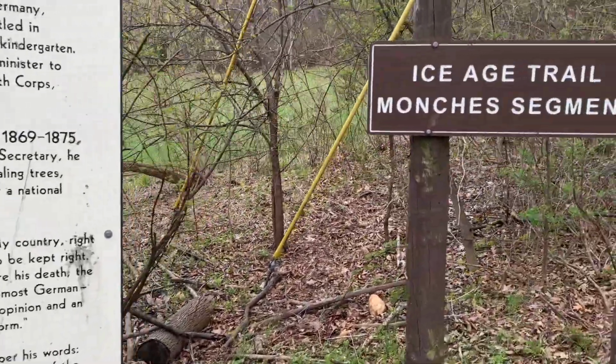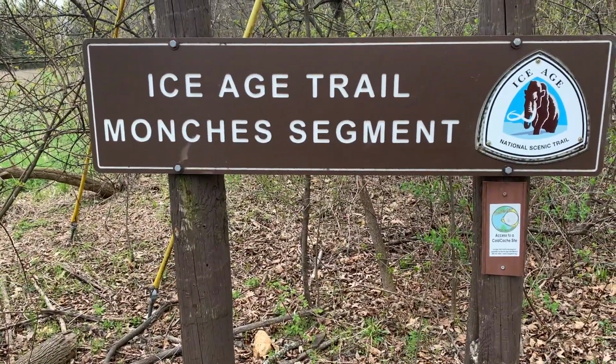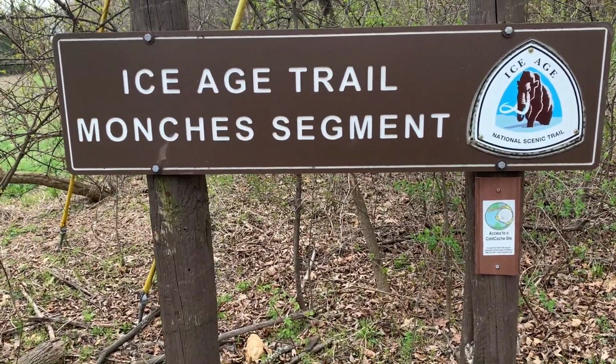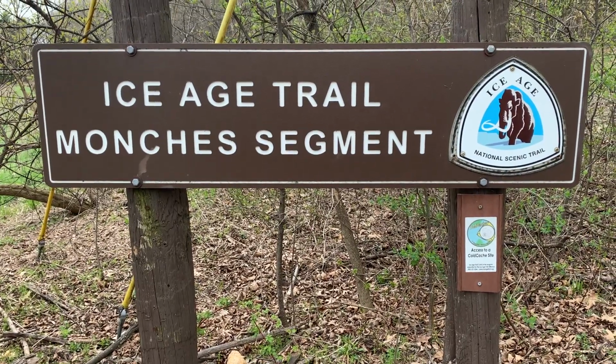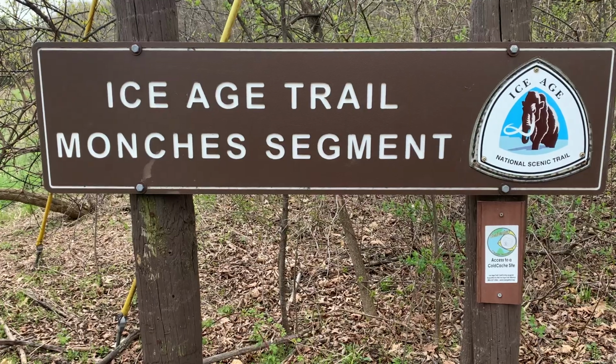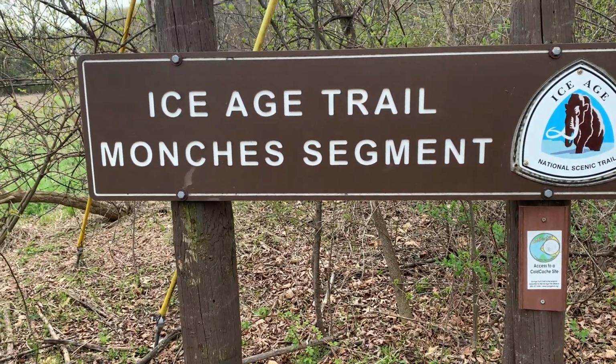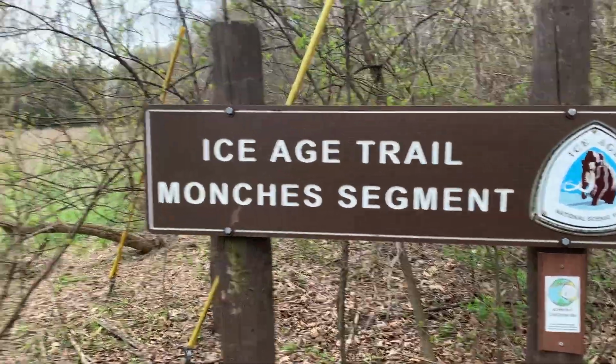Good evening, friends. Today I'll be hiking the Ice Age Trail again, the Monches segment. It's a fairly decent length section, so I probably won't make it all the way to the end. But there's a bridge across a river that I like, and I'll probably make it that far today.